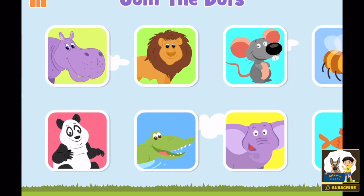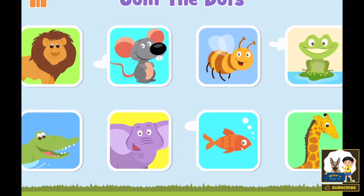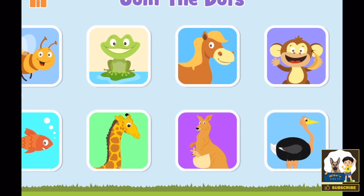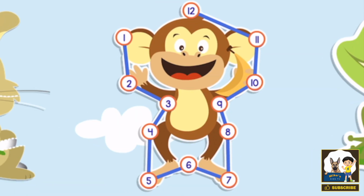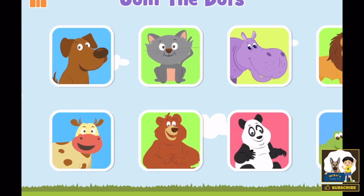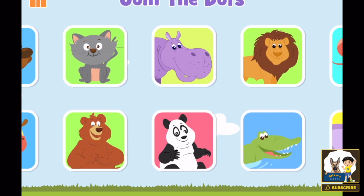The game is very simple. Just trace the numbers to join dots, starting from number 1 all the way to the end. Once you've reached the end of the number, the animal or pet will appear. And don't you worry, we'll have clues throughout the game to help you and Miko. So, Miko and friends, are you guys ready to begin? All right, let's do it.